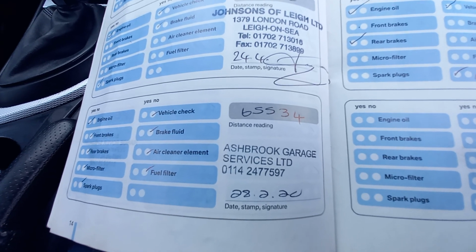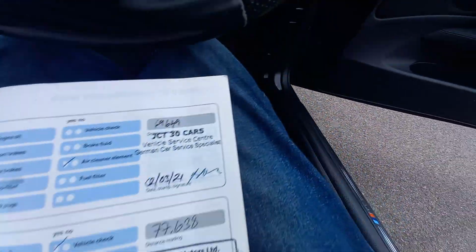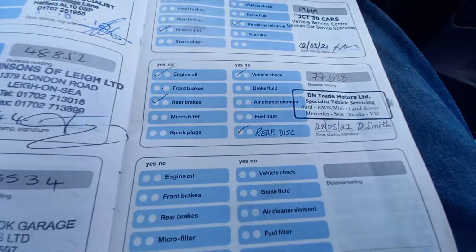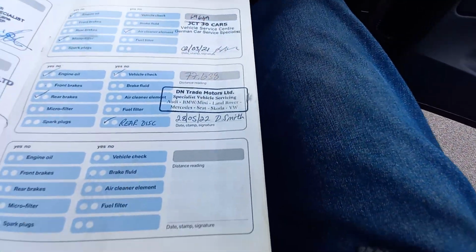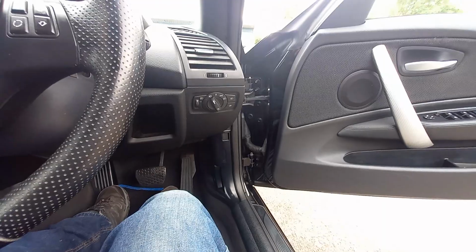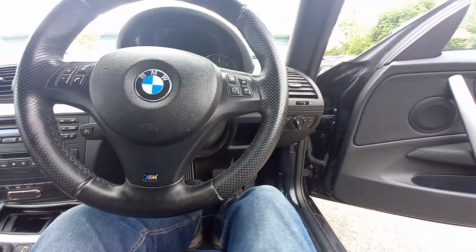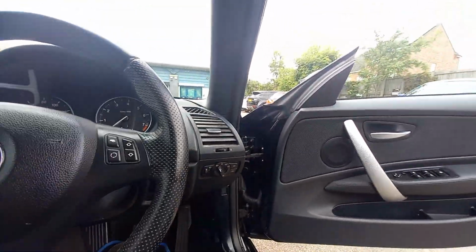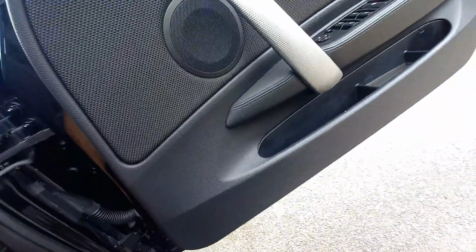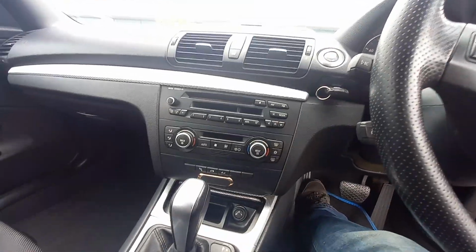It was serviced and MOT'd at this garage here called Ashbrook Garage Services. Since then it's had a service last year as well at 69,000, and the one here at 77, where we've done the rear discs as well, the rear brakes, and obviously vehicle check, meaning MOT. So it's had the MOT, and that's it. Obviously it's a timing chain engine. If you don't know about vehicles, 99% of BMWs are timing chains. So very rarely are BMWs a timing belt unless they use a different manufacturer's engine. In the Mercedes A-classes, they are belts, and all the rest of the Mercedes are chains.